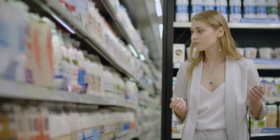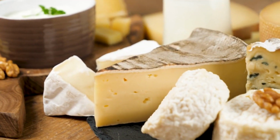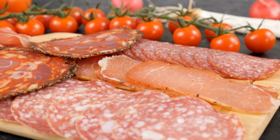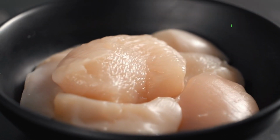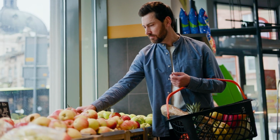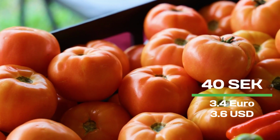3. Groceries. Now let's talk groceries. On average, a liter of milk costs about 15 kroner. Cheese per kilogram averages around 110, and sliced ham for sandwiches costs about 40 per 200 grams. Chicken breasts cost around 110 kroner per kilogram, and eggs are around 40 kroner for a dozen. Fresh fruits and vegetables like apples and bananas are around 30 kroner per kilogram, and tomatoes are about 40.